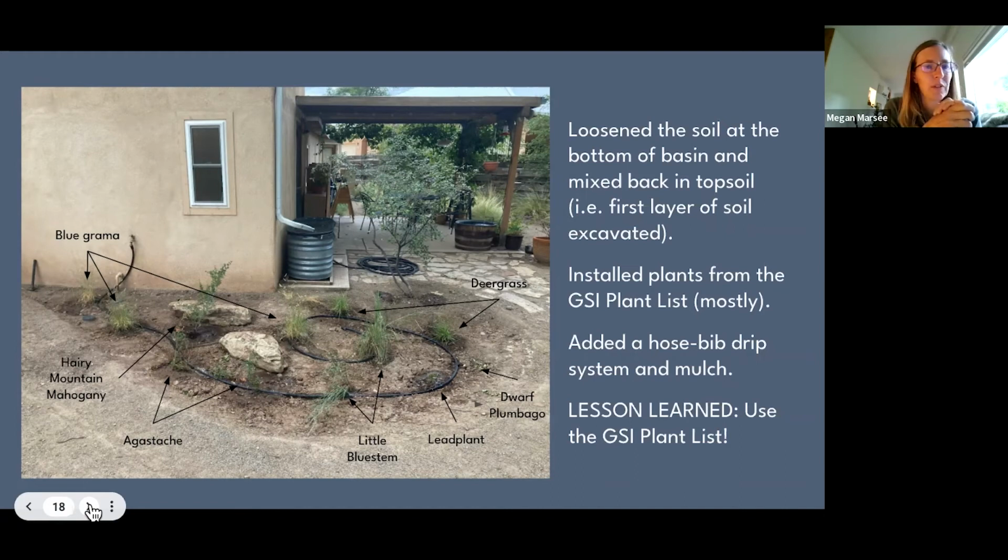We have lost 2 of these plants, but I don't think we would have had that high of a success rate if we hadn't relied on the plant list to guide plant selection. And you can see in this picture too, we did add a hose bib drip irrigation system, which is not quite finished in this photo, but the idea was to use that for plant establishment. And then subsequently we added a 4-inch layer of mulch. Next slide.